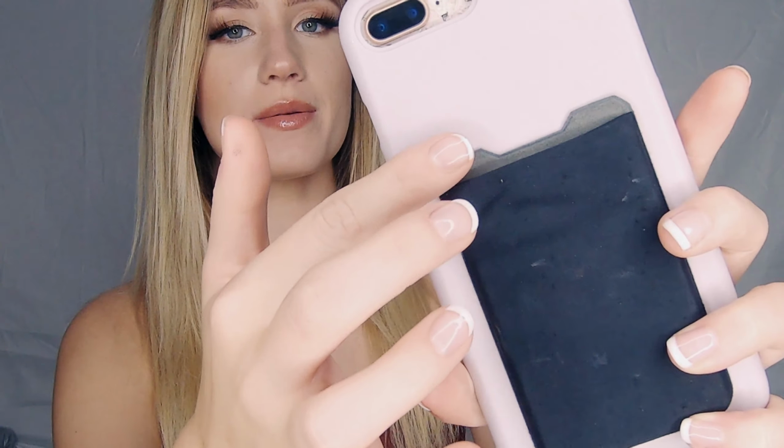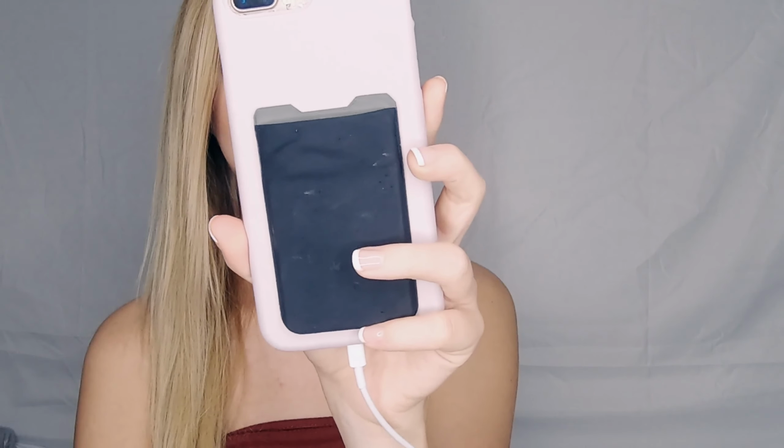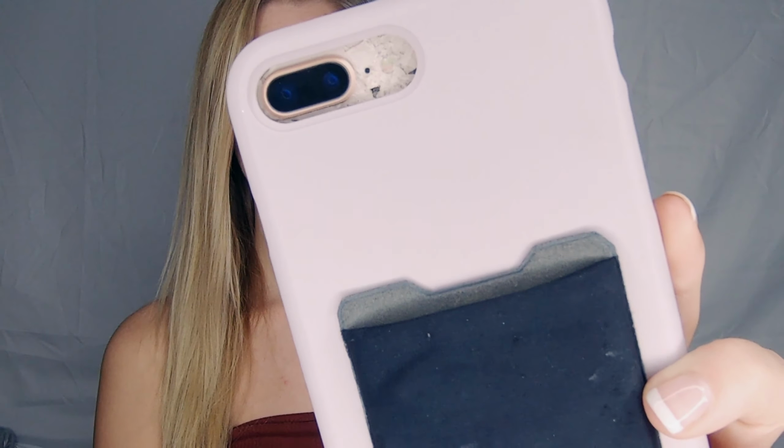Okay, so my case feels super soft, and I don't know if you can tell on here, it kind of washes it out. It's a lavender color. Yeah, you can see right there. And yes, the back of my phone is cracked. I have the gold 8 Plus. I love the back, it's so pretty, but it cracked. I had one and it cracked, and then I got a new one and it cracked. And I had a protective case on it when it cracked the second time.